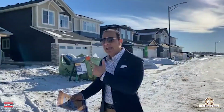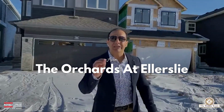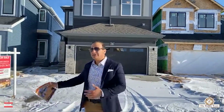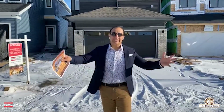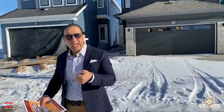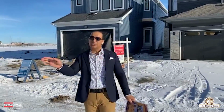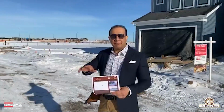Where I am today, why this home is going to be featured, I am in Orchards. Orchards is a brand new community. It is tucked in between 30th Avenue and 40th Avenue Southwest, and between 66th Street and all the way down to 90th Street. So in between that circle, this area is called Orchards. It's close to South Common, close to the International Airport, close to Millwoods, because 66th Street takes you straight to the Millwoods Town Center. It can take you straight to the Grey Nuns Hospital. I am 5 minutes away from South Common. All the amenities are there. This is a brand new community in southeast Edmonton.